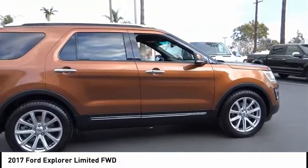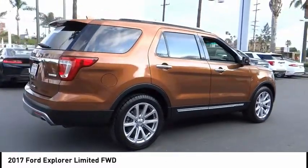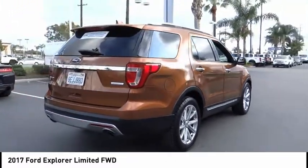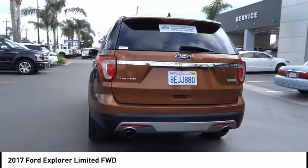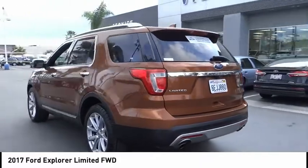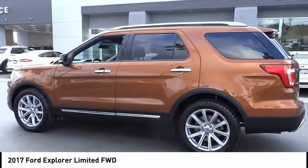Here are some of this vehicle's great options: electronic stability control, power lift gate, brake assist, traction control, remote keyless entry, fog lights, speed control, four-wheel disc brakes, ventilated front seats, rear window defroster. Come take a test drive today.